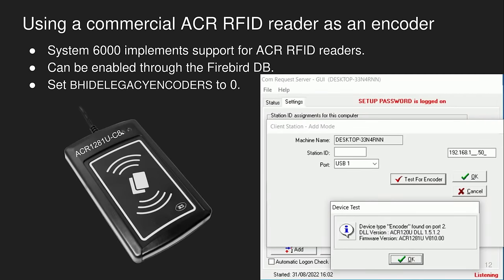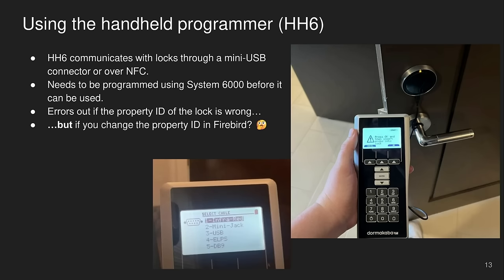Now, as I said, back in 2022, real encoders were very expensive. But we figured out that this system used to support just commercial RFID reader writers at some point. So that means that you can go into the Firebird database and you can set the hide legacy encoders flag to zero, and now you can use a cheap off-the-shelf encoder, essentially. This is what we used back in 2022.